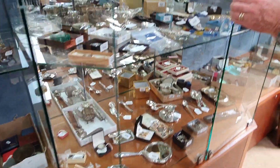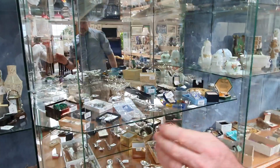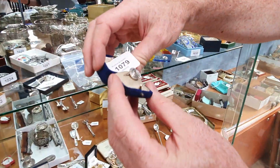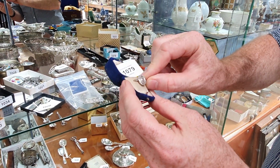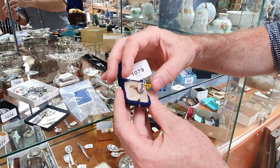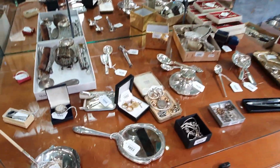And then in this cabinet here, there's quite a bit of silver this time. So this tray up here is solid silver, and got some interesting jewellery as well. This is nice. It's a little diamond cluster ring with a rose cut diamond in the middle. That's quite an old one, isn't it? How old's that one? Sort of 1900? Yep. And lots of other interesting silver bits in there as well.